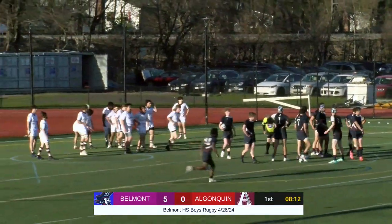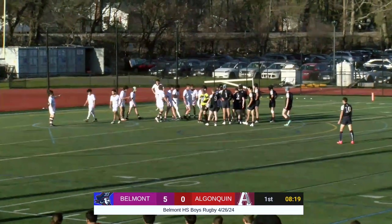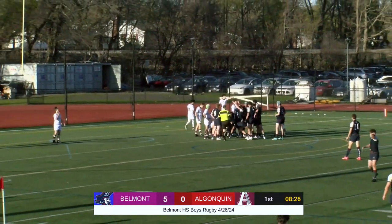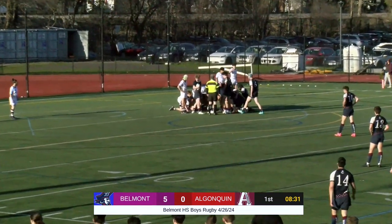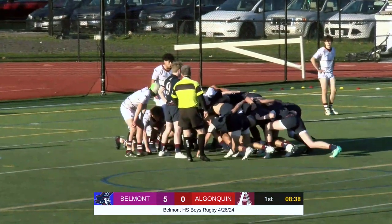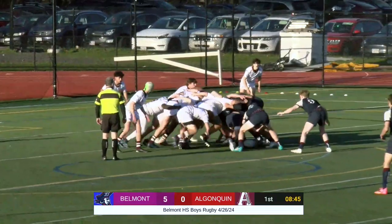And the ball knocked on by Algonquin, so Belmont scrum here at the 5-meter. Very, very strong position for Belmont. Be surprised if the boys don't come away with some points. Belmont scrum, strong, holds. Algonquin drives back.